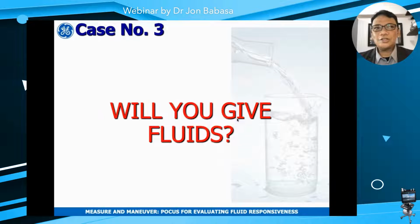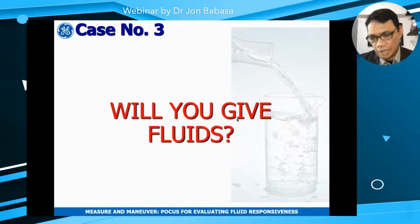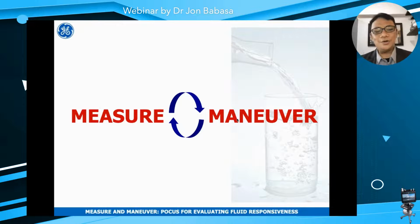So the very important question is, would you give fluids to this patient, knowing that this is a patient on hemodialysis, who has a propensity to develop fluid overload in a quick time, and also that you certainly know that these patients are on a strict fluid-limited regimen. So are you going to give fluids? And if you're going to give fluids, how are you going to do it, and how are you going to measure it? So this is where your measuring and maneuver will come in.